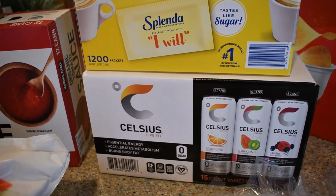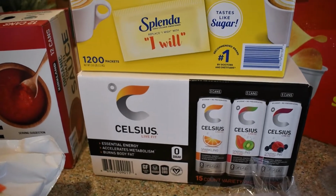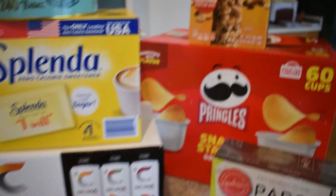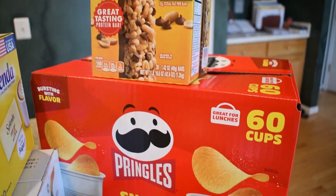And then I picked this up for my son. We usually buy the flavored water, but they didn't have any. And he's been drinking these, so we went ahead and picked these up as well for him. He'll take those in his lunch. And then there I have a box of granola protein bars and Pringles.